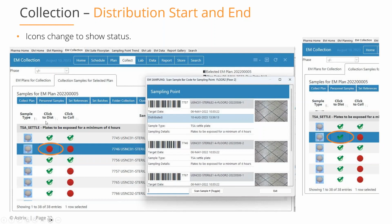And this is just showing you collection of a sample that doesn't need distribution, a swab of a person or a wall, one of those kinds of environmental things that you would collect without letting it sit out for a period of time.